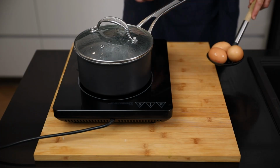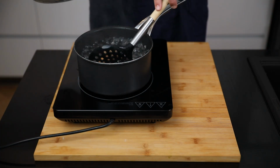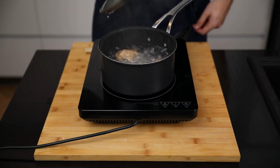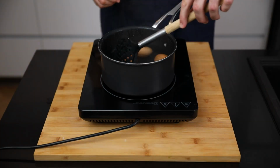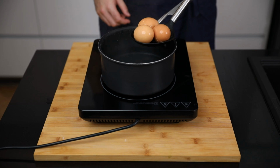I know that this is pretty simple. You probably know how to boil eggs already, but I just want to make sure that we're trying to get a relatively hard boil. So it's been in there for about 8 minutes. 5 minutes might be a soft boil, but we're aiming for a harder boil here. So about 8 to 10 minutes should do it.